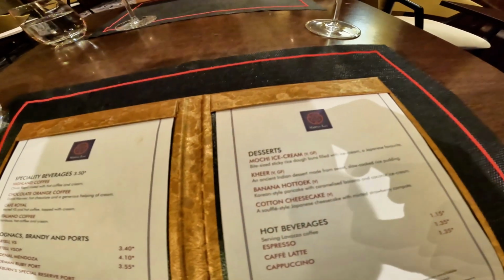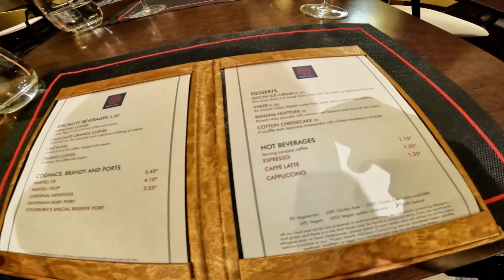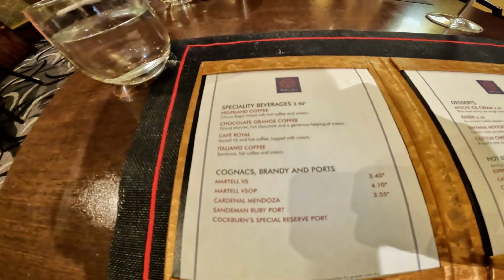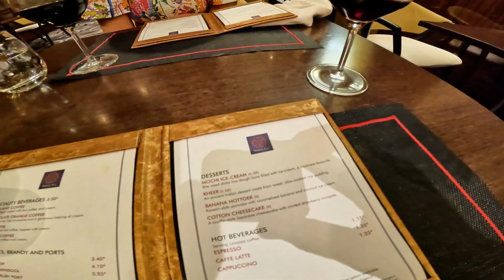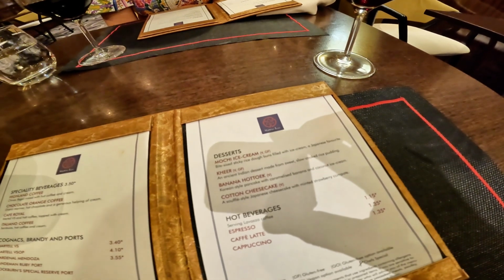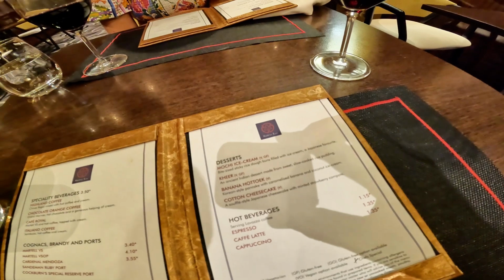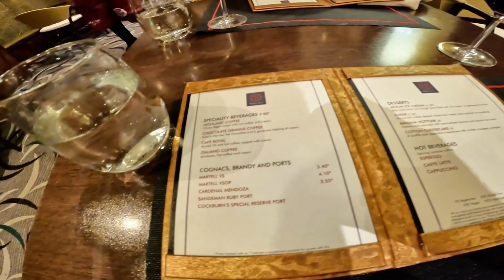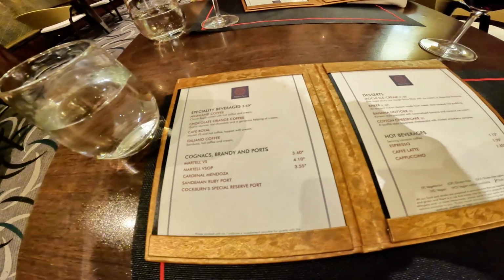So, we've just found out that the menu rotates each week. When we came on the first week, we had menu A. This is menu B. So some of the items are the same, but there are slightly different menus. So, this is dessert time. Because the menu is different, we're going to go for the banana hot dog and the cotton cheesecake. And if they've got it, I'm going to go for a Martinelli. They seem to be running low on stock around the cruise ship, so that's what we're going to go for.